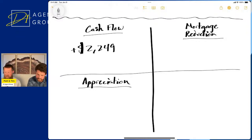I don't know why I feel the need to do this. Divided by 5 years, we're looking at $450 a year that we've gotten on cash flow alone. That's not great. If that's the only thing we're looking at, this isn't a property we want. No. Yeah. Right. We're looking at the overall picture, though, big picture.